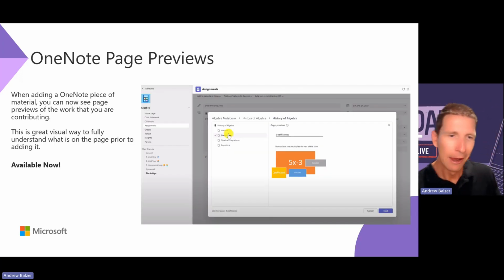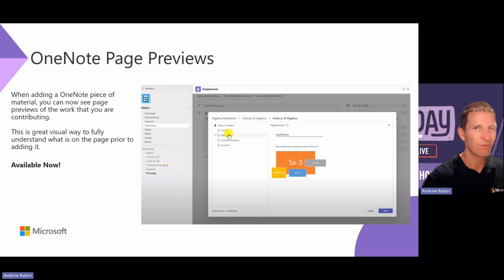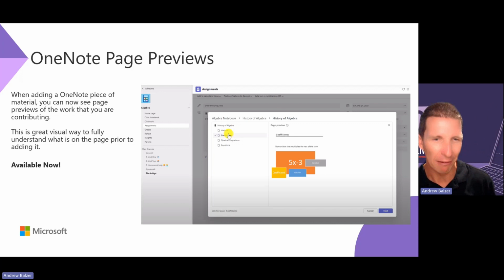It's coming to OneNote. We have page previews in Microsoft Teams now. So when you're attaching work, you can see the work before you attach it. Quality of life improvement. Love that one.